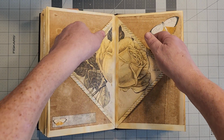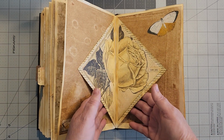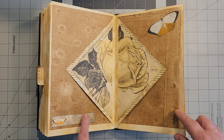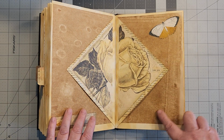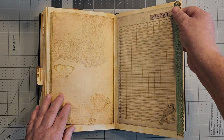And I wanted to put this beautiful yellow rose in there. And it's another one that's got like 4 triangle pockets in it. And another one of those little bookmarky or label-y things. I'm not sure what that is. This is some of my own dyed paper. And then here we have some washi on the outside.